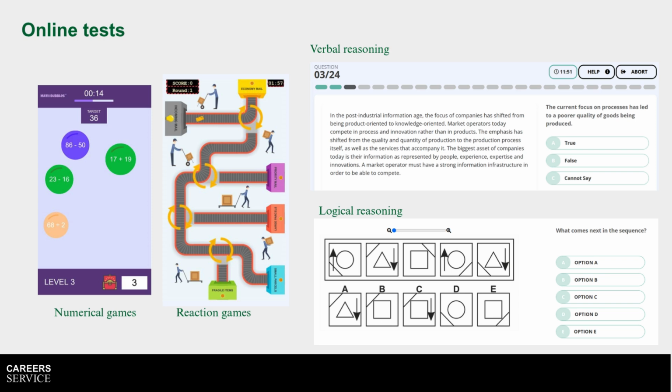So just have a little go at these games, and you can do these through the Career Service on our Graduates First platform. Here you'll see there's a number of different types of games. That can be numerical, it can be reaction or logistical games. You can have logical reasoning games, and you can have verbal reasoning games. It's important to just practice these to see how you do, and also to understand where you might have gone wrong. On any practice platform, you'll get a report at the end that tells you how you did and where you might improve.